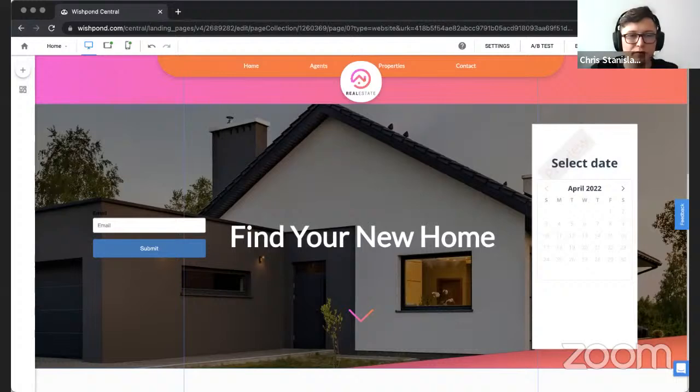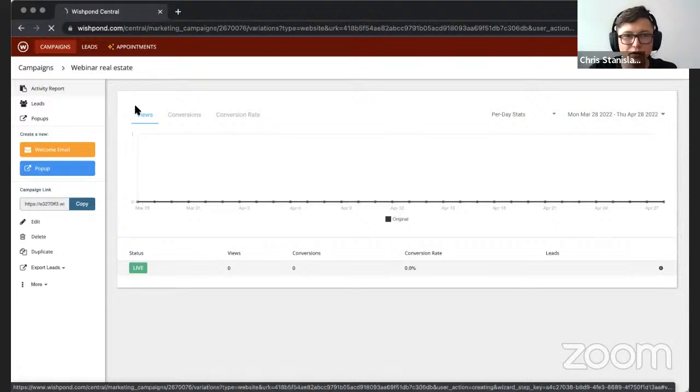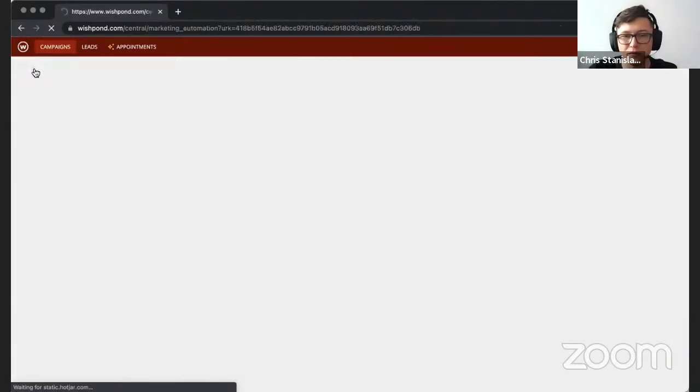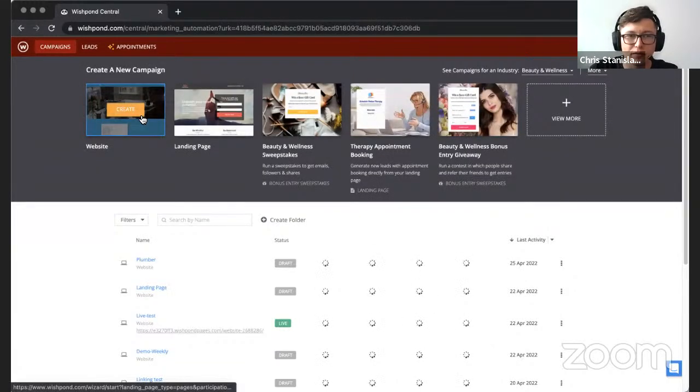Exactly. So this website builder is already public. So if you enter your Wishpond account and you don't see it, there's the chat bubble. Just let us know that your account doesn't have the option activated, and we can just activate it. But all clients should have the website builder already available.